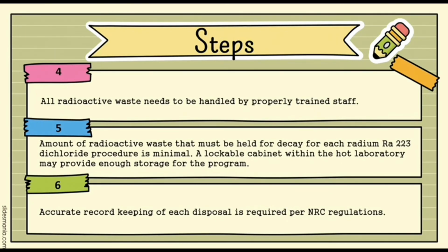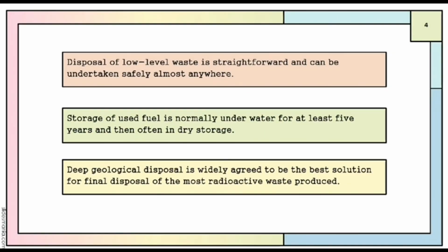The amount of radioactive waste that must be held for decay for each radium-223 dichloride procedure is minimal. A lockable cabinet within the hot laboratory may provide enough storage for the program. Accurate record keeping of each disposal is required per NRC regulations. Most low-level radioactive waste (LLW) is typically sent to land-based disposal immediately following its packaging for long-term management. This means that for the majority by volume of all waste types produced by nuclear technologies, a satisfactory disposal means has been developed and is being implemented around the world.